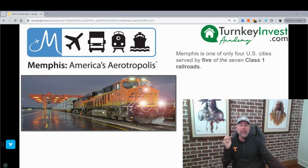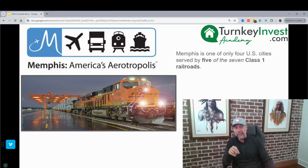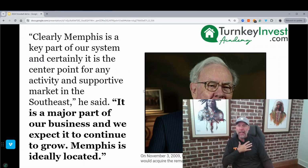So now we've got FedEx and other air cargo, major hub, interstate system, trucking companies all over Memphis, Tennessee. There's a trucking company on every corner here, and 5 of the 7 Class 1 railroads coming right through Memphis. And then finally, well, before we go there, I have to say that last slide is the BNSF intermodal unit that was built in Memphis about 15 years ago by this guy, Warren Buffett.